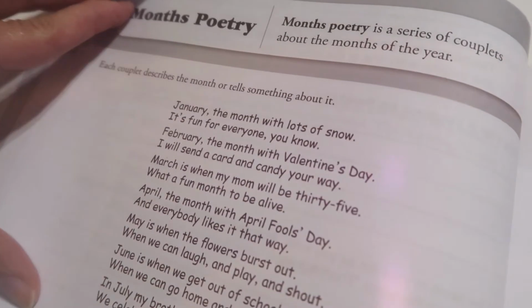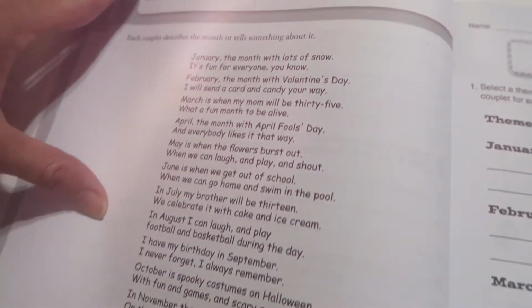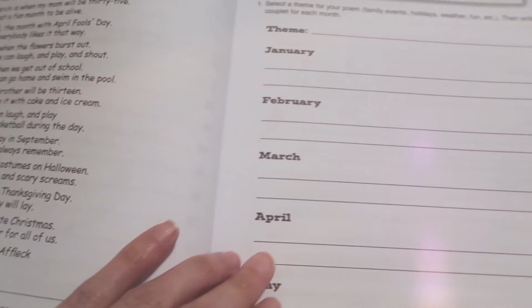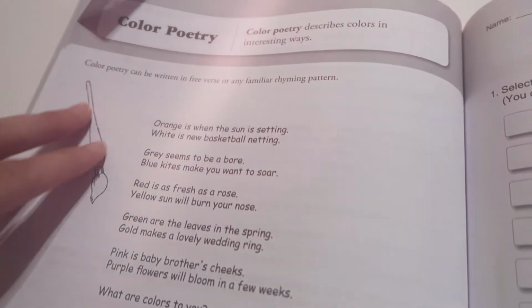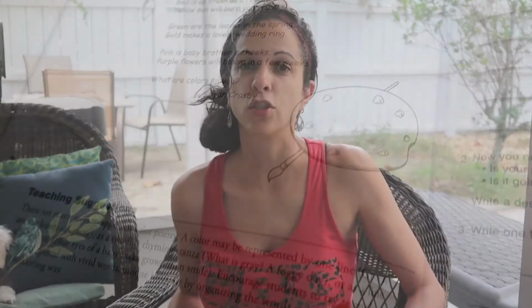We're going to be doing months poetry, which is a series of couplets about the months of the year, being that the year will almost be over. And we are going to be doing color poetry, which describes colors in interesting ways, since fall is the season of colors. There's so many things that you guys can incorporate into your poetry tea time.